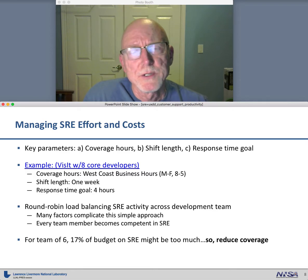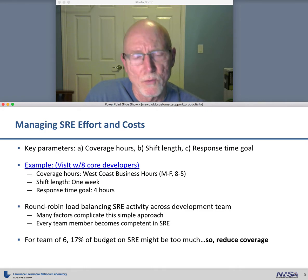So there are a few parameters to help manage SRE costs. One is the coverage hours. It's the time during which the doors are open for business and you're responding to user inquiries. And then the other is the length of shift, and finally your response time goals.